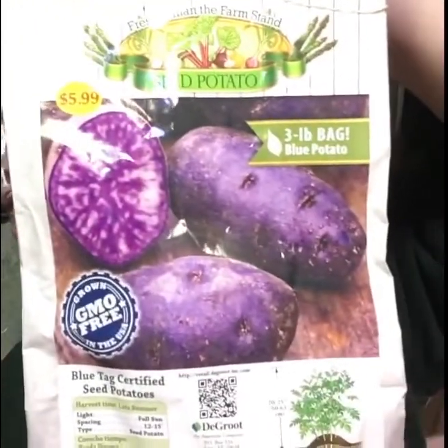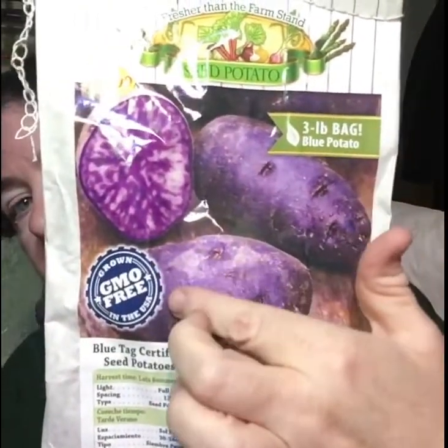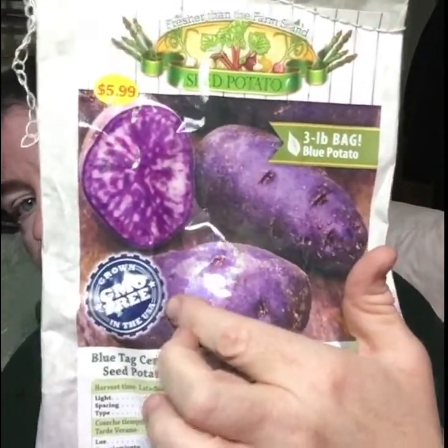Now, I bought mine down at Whole Foods in Indianapolis because the ones that I grew I'm out of. But you can buy the seed potatoes at our local Tractor Supply right here in Marion. Okay, this is them. What you want to look for is the GMO free. That is really important in anything that you buy. And I know that not everybody is labeling GMOs yet, but you want to ask.